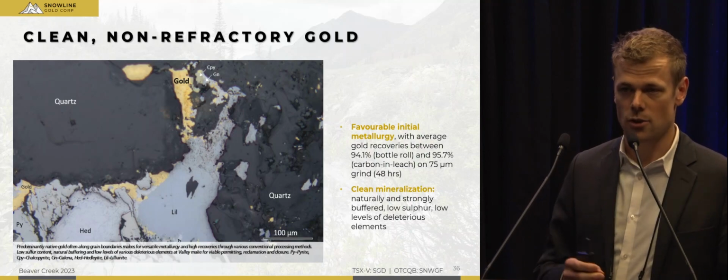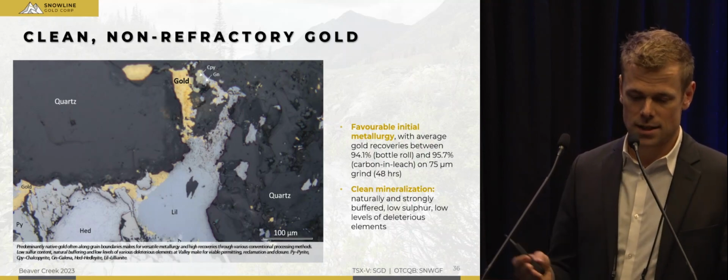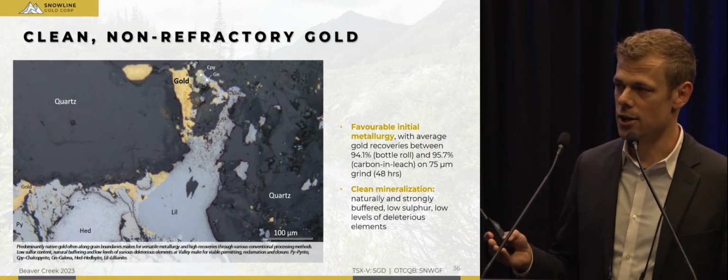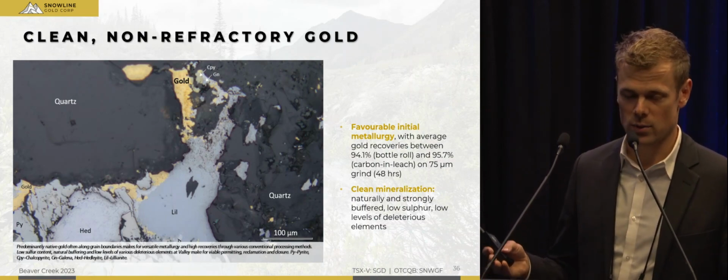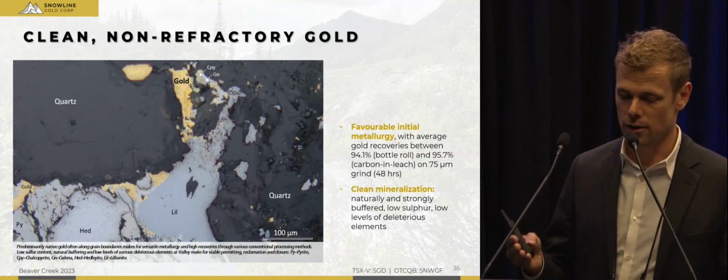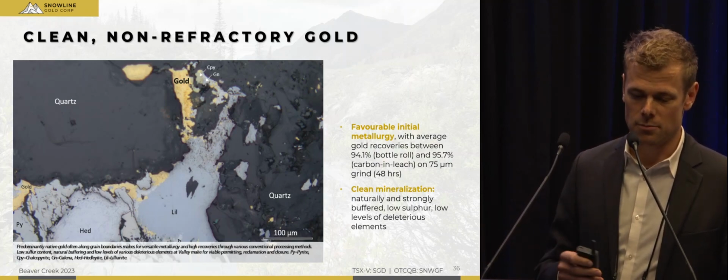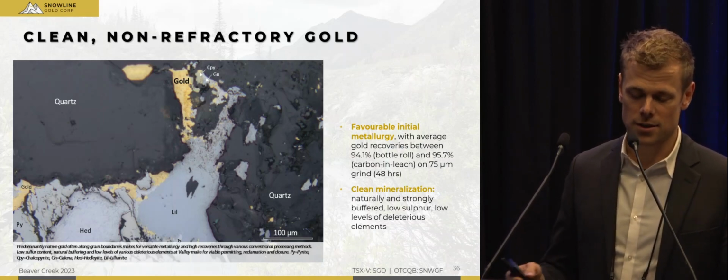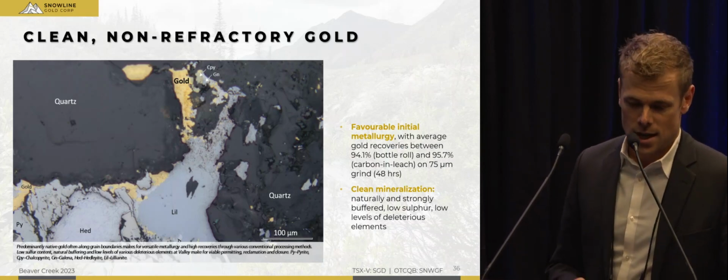And there's always a catch, and it's always refractory, but thankfully this is not refractory. It shares that characteristic with Eagle and with Fort Knox, that the gold is free gold primarily occurring along grain boundaries in those little quartz veins. It makes it very easy to mine, and it's what makes it work at low grades, and we think it could make it work at high grades too.